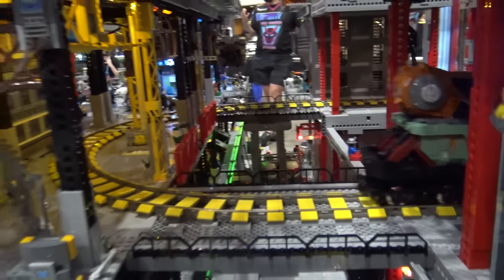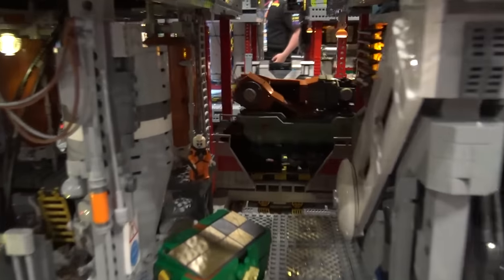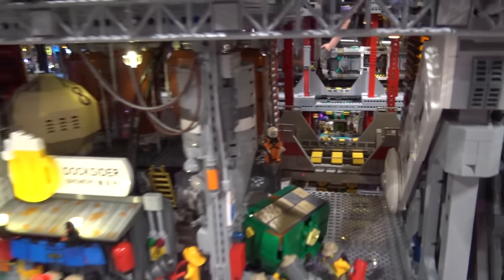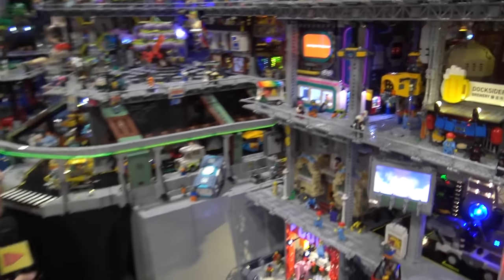I'm going to actually try to pull one out of here in a second. I just have to wait for it. You've got to time it right. Yep. I've got the controller down here, so just when it comes around, I can make it go a little faster so I can get the car that I want here.